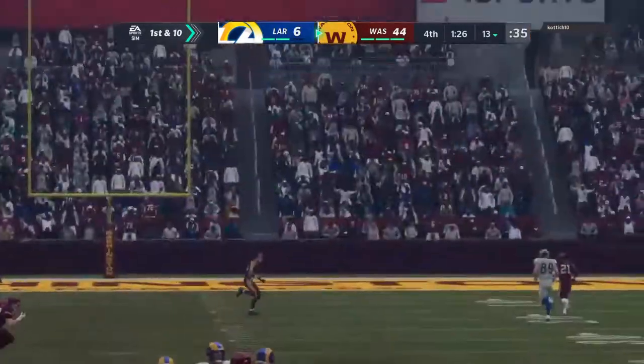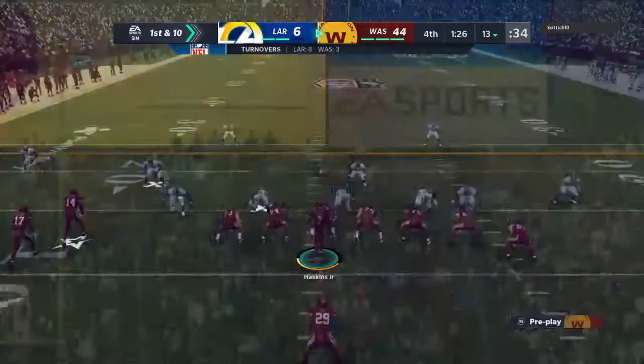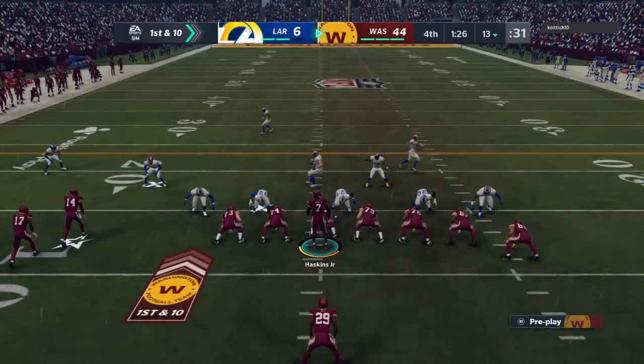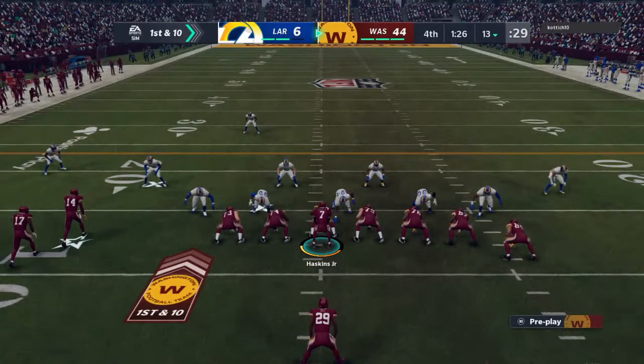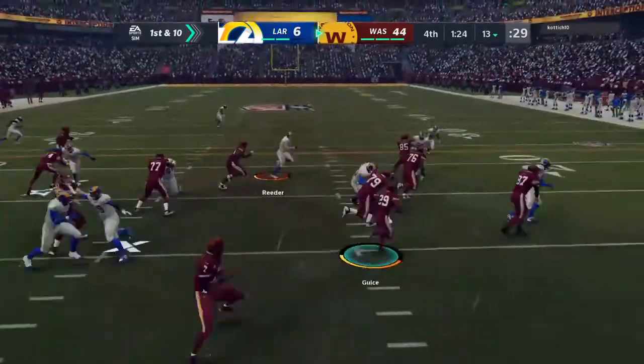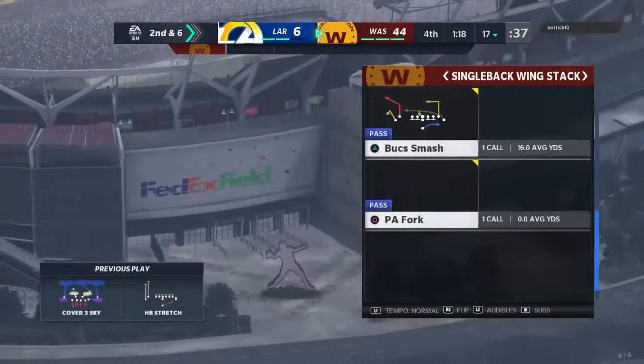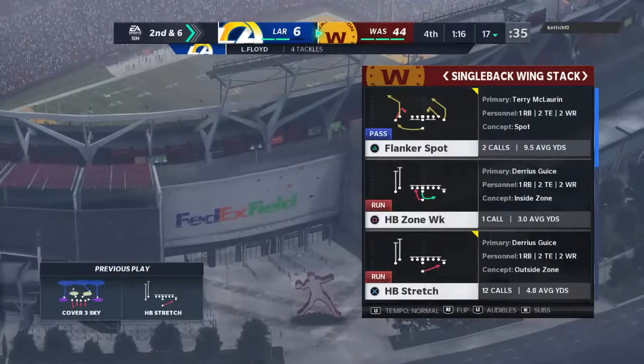And normally with this type of a lead, if you're a starter on defense, you're saying, hey, let the other guys play. But with this going on, no one wants to come out of the game. They all want their shot at picking off a pass. And he takes us across the 15 to the 17. It was the linebacker Leonard Floyd on the stop.